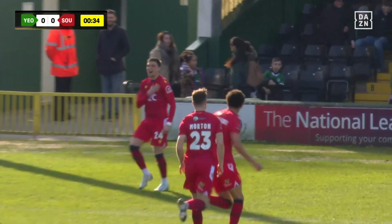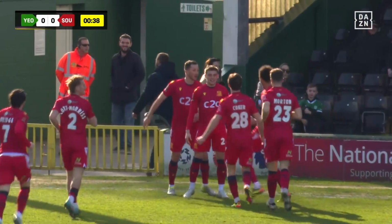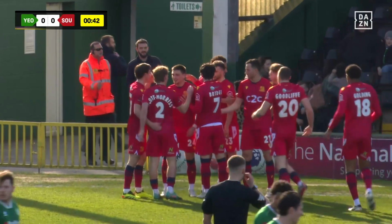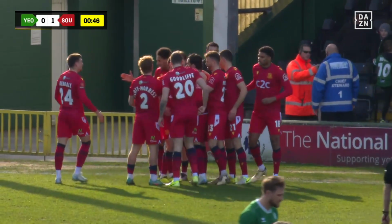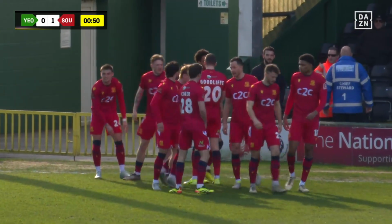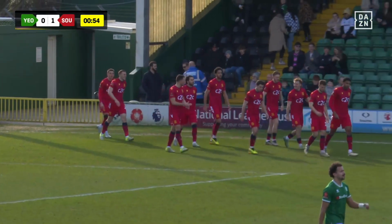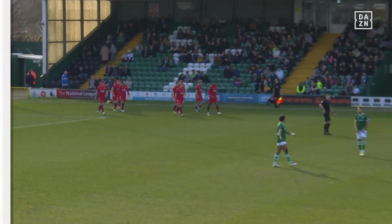Yeovil looking to the assistant for a flag. It has not come. And Yeovil Town, inside the opening few moments of this game, are 1-0 down. I think it's Coker who ends up with the goal. It's a free run down this left-hand side for Parallon, who squares it across the box. Coker takes a touch. He has all the time in the world in the middle. Hits it left-footed into the bottom corner. No chance for Stone to get it because it clips in off the inside of the post. And inside the opening minute of the match, Yeovil Town are 1-0 down against Southend.